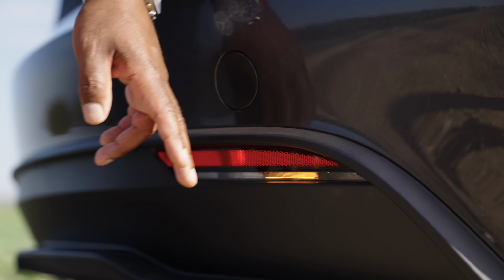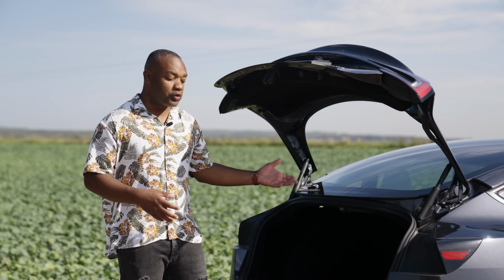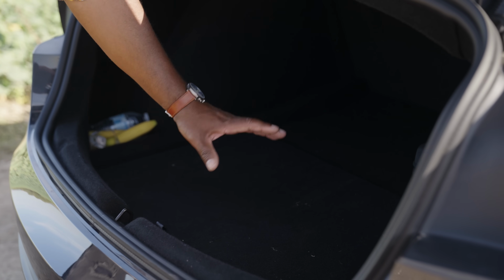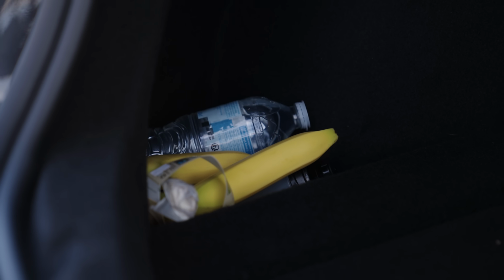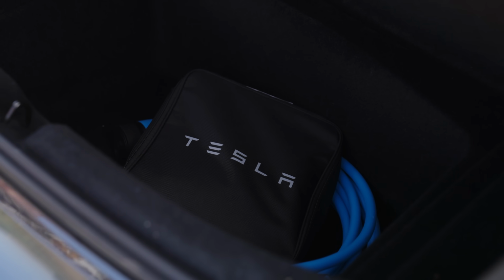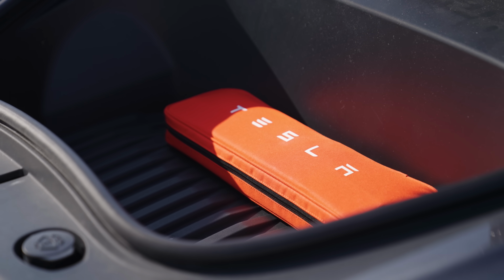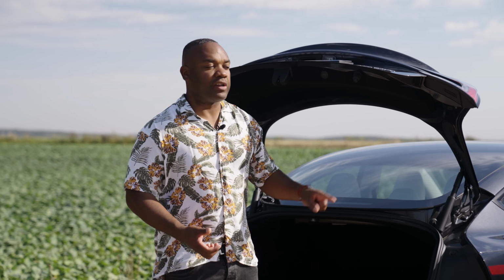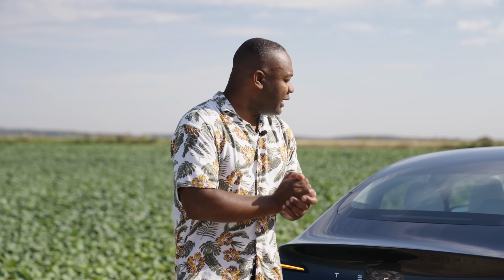Apart from that, the boot itself is the same as it ever was, so lots of decent usable storage, 425 litres with storage on the right and left for your crisps and your bananas, some underfloor storage for your charge cables and pretty much whatever else. And there's an extra 88 litres of storage in the front trunk, although getting to that space is a bit of a faff because there's no external button for it. You've got to use the app or the screen inside the car. But yes, the Model 3 is just as practical as it ever was. Let's go check out the inside.